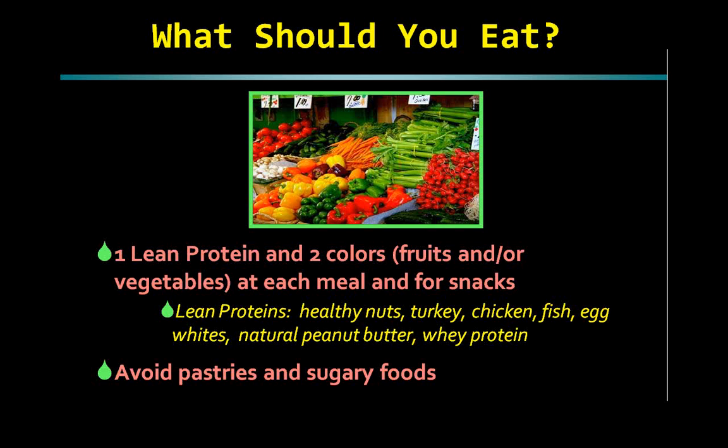And the more color on your plate, the better. You need to avoid some pastries and sugary foods, but the more lean protein and fruits and vegetables you have, the healthier you will be.